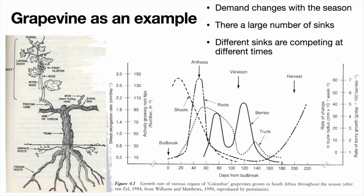Note that at berry harvest, the root growth starts to increase. The sink demands of the berries have been removed. Now let's look at the final competing sink here, which is the trunk. The trunk is displayed here as a very short dotted line.